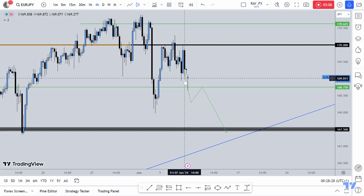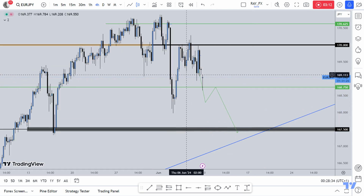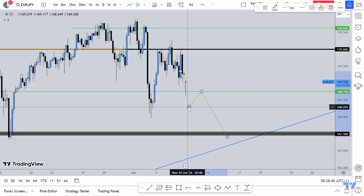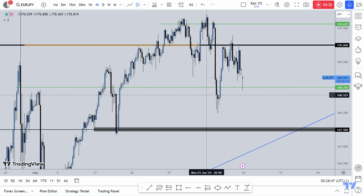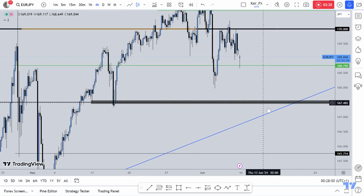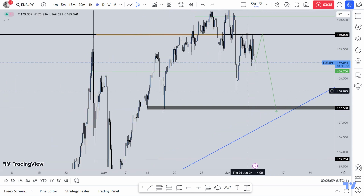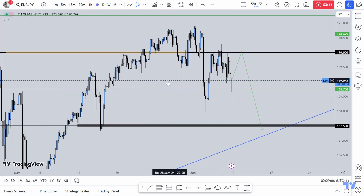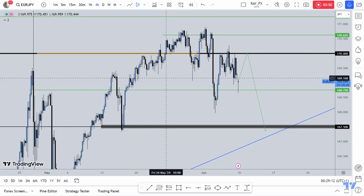If we can get this entry, that would be about 140, 150 pips max. But right now, we just have to wait for the market to make a decision, and then we react to it. My bias on EJ would be to short this pair into 167,500. Price could still come back into right here and then see the sell off. We just have to flow with the market and wait for the market to do whatever it wants to do, only entering at our key level. So that's basically my bias for EJ right now.